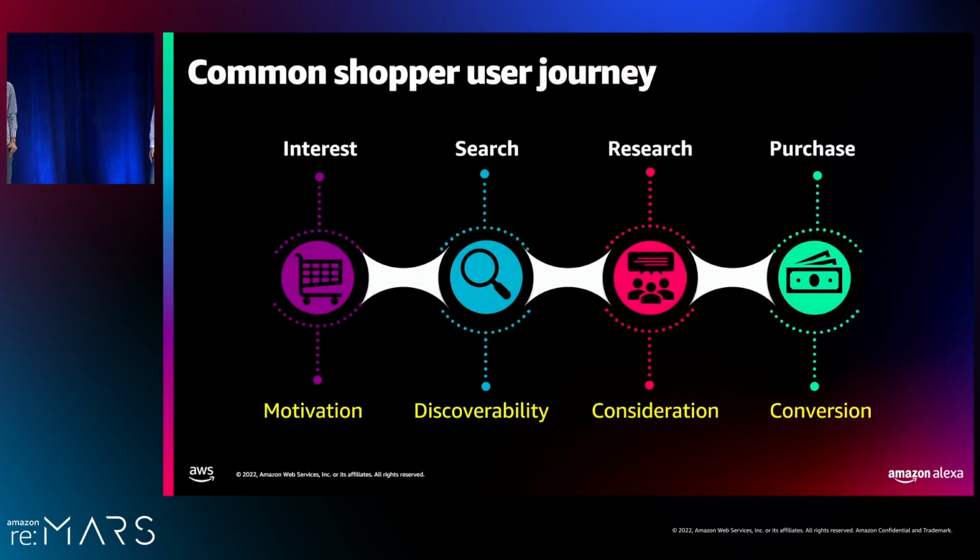Online shopping has taken over in the last few years because it provides significant benefits to the customers, where customers have lots of choices at their own convenience. Now let's take a typical shopper journey and break down how they shop. We've bucketed them into 4 broad categories, with the first one being really the interest. This is where it all begins. There is a need that comes from the customer that motivates them to buy a new product.